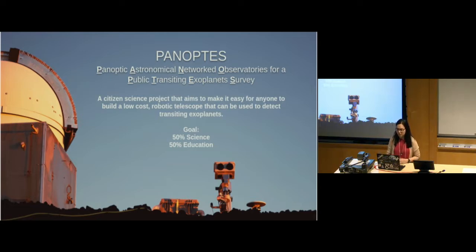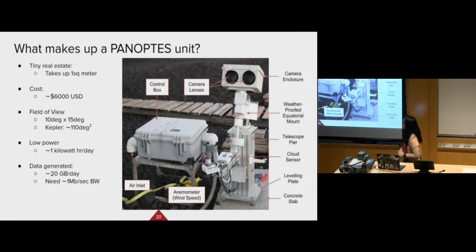So the goal of our project is 50% science, we want to find exoplanets, 50% education, we want people to be involved. So what makes up a Panoptis unit? It's this little thing. Everything you see here on this image is stuff you can buy. Not even custom off the shelf, you just can buy it. Nothing custom about it except maybe drilling some holes. Takes up only 1 square meter, which compared to what you saw in the Mirror Lab, that's real tiny. It only costs $6,000. That's already magnitudes cheaper than MAGAOX. And it doesn't require a lot of power. It's only about 1 kilowatt hour per day.